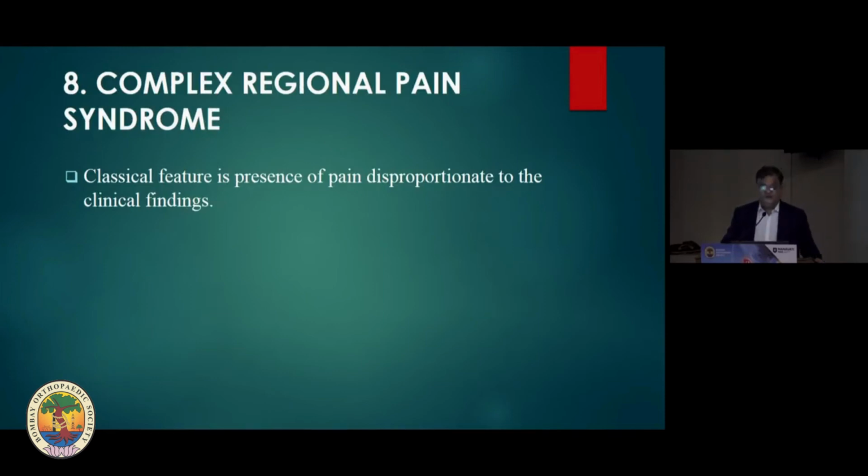Complex regional pain syndrome is a diagnosis of exclusion. You rule out everything, and if the patient is still not happy or is still having pain, then you probably need to involve a pain consultant or a colleague who specializes in pain, who may give something like pregabalin or duloxetine and various other things they employ.